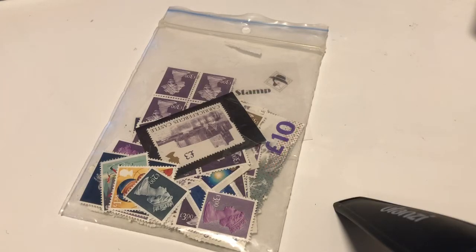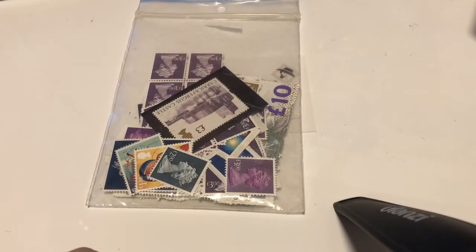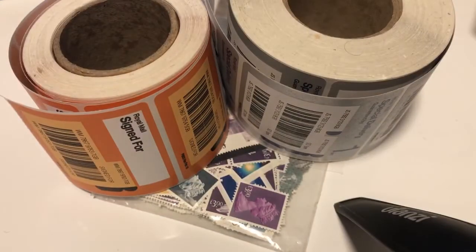Our customers will then come to us and they will say, Sean, I need some second class large letters signed for. I will say, okay, that's £2 and 3p. How many do you need? Sometimes they'll need 10, sometimes they will need 100, and I'll find maybe 3 to 4 different stamps that tally up to £2 and 3p. The post office has given me kindly these.